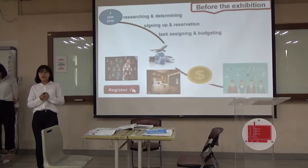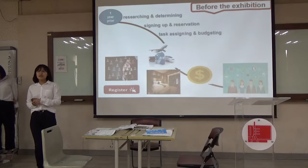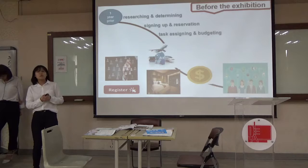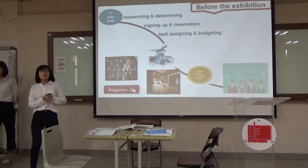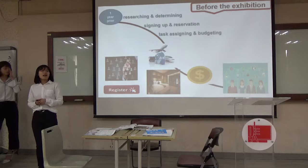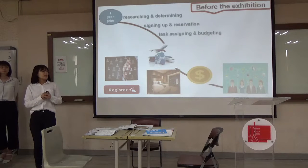Finally, they should decide on a trade show which fits them the most, then sign up immediately. Because there are many companies that want to attend a trade show. If they sign up as fast as they can, the more favorable place they will have. At the same time, they should make a reservation for their accommodation or transportation in case they are not available close to the day of the trade show. After they make sure what trade show they are going to attend, they should set up a team and assign tasks. Therefore, they can budget for the trade show, then start the project.